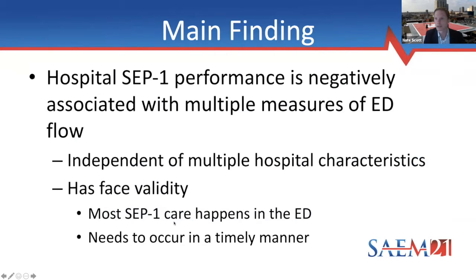Our main finding is that hospital SEP1 performance is negatively associated with publicly available markers of ED flow. This is independent of other characteristics. This finding has a certain face validity to it. We know that this care requires timely recognition and management of patients with sepsis. Most SEP1 care happens in the emergency department. And to our knowledge, this finding has not been reported in this manner previously.